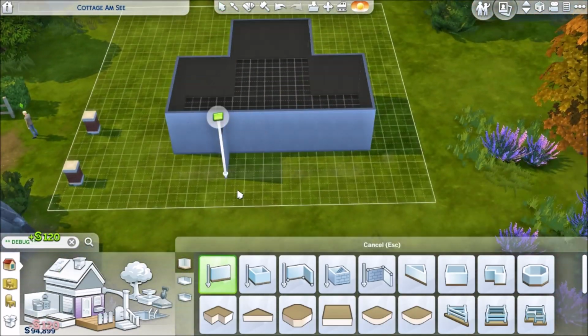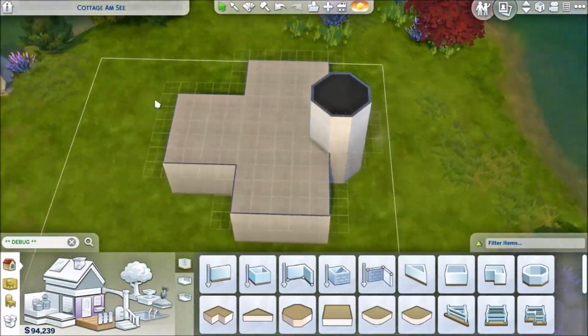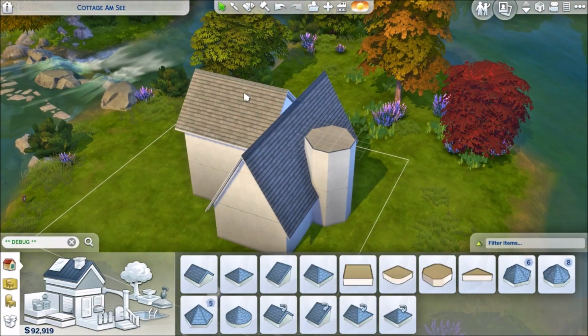In today's video we are building an autumnal family house in Windenburg, and it's honestly super cute. I'm very obsessed with this house. It's so adorable and charming, and I love every little bit about it.